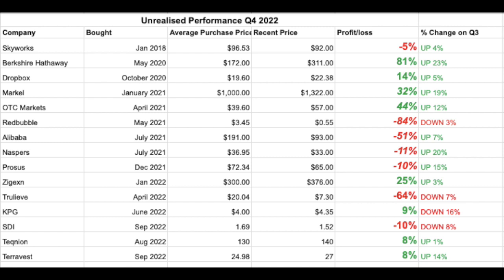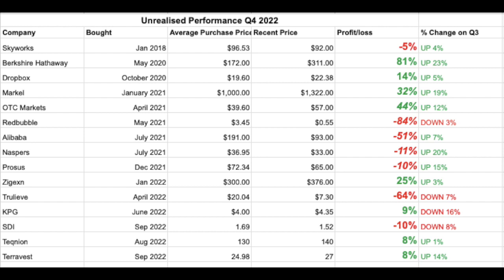What else is doing pretty well? OTC has gone up since I've bought that as well. And I actually think OTC Markets is a little bit interesting. Out of all the things I hold in my portfolio, OTC Markets is probably the only company here that I think is about fair value. Everything else, I think maybe Markel, maybe Berkshire Hathaway, but definitely OTCM. I think they're about their fair value.